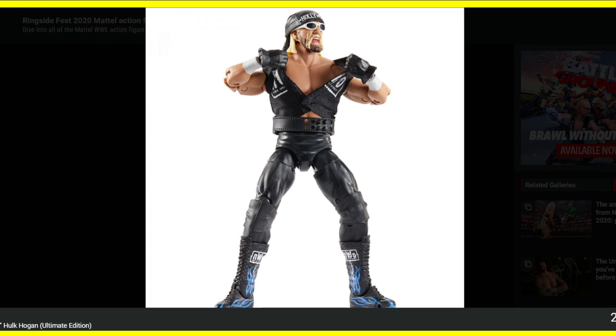We've got Hogan anyway. This was originally going to be a defining moments figure, and it got released. The computer generated images got released. Everything was great. The world was a happy place. And then Hogan got fired, and so the figure couldn't come out. So we've got this Ultimate Edition Hollywood Hulk Hogan, brand new from the ground up, brand new build, brand new design, brand new figure, not based off of that defining moments figure that we were going to get. This is an Ultimate Edition, I should imagine heavily inspired by those Storm Hollywood Hogan figures that came out on Ringside.